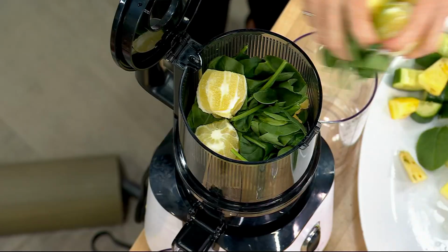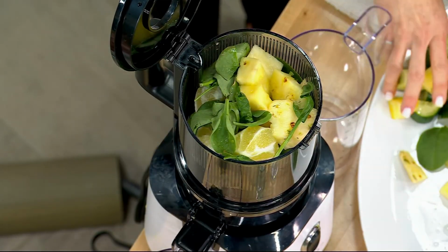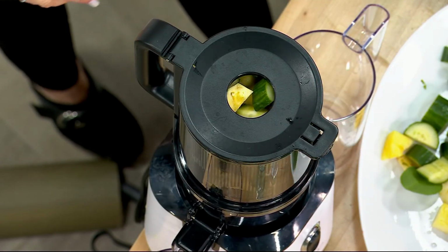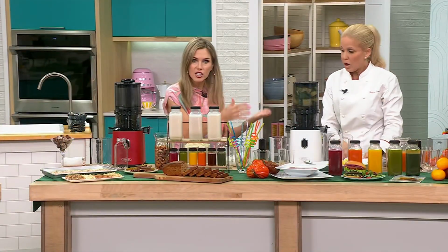And when you have organic fruits and vegetables, you want to use all of it. You never want it to waste. And you taught me that last night. You were like, Valerie, how often do you have produce or fruits or vegetables in your refrigerator that you're like, oh, well, I wouldn't actually cut into that and eat it? You put it in your juicer.